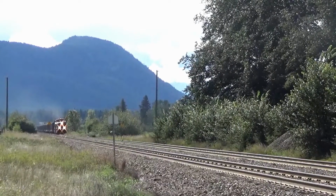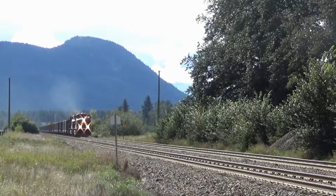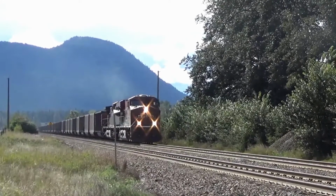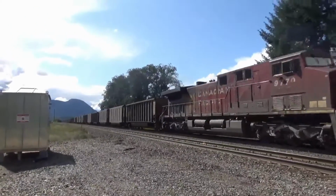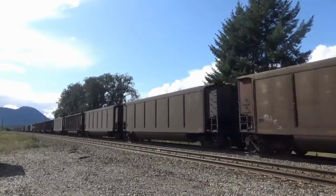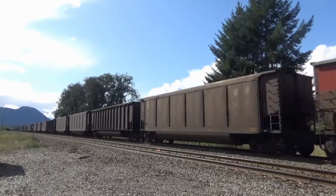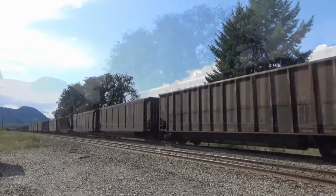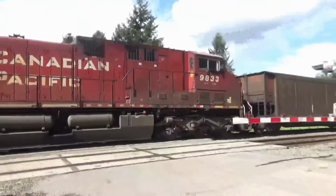Trekking further down the Shuswap sub reveals CP 888 heading east through Chase. Unfortunately, this crossing is a prohibited whistle zone, so trains fly through with nothing more than a ringing bell. 888 is an eastbound unit train of coal empties running from Kamloops to Sparwood, British Columbia. Nice to see a classic golden rodent on the tail end.